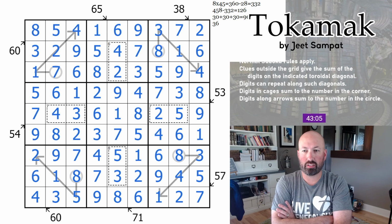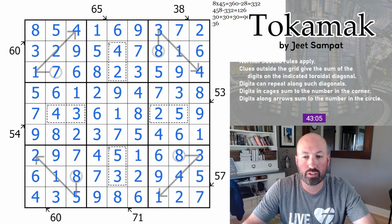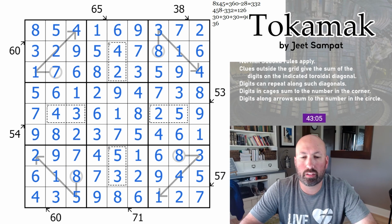And there you go. That's the solution to Tokamak. I'm not entirely sure how to pronounce it. I should have probably looked that up, but that's all right. I like mispronouncing things. It's fun. Gives people something to correct me about in the comments.